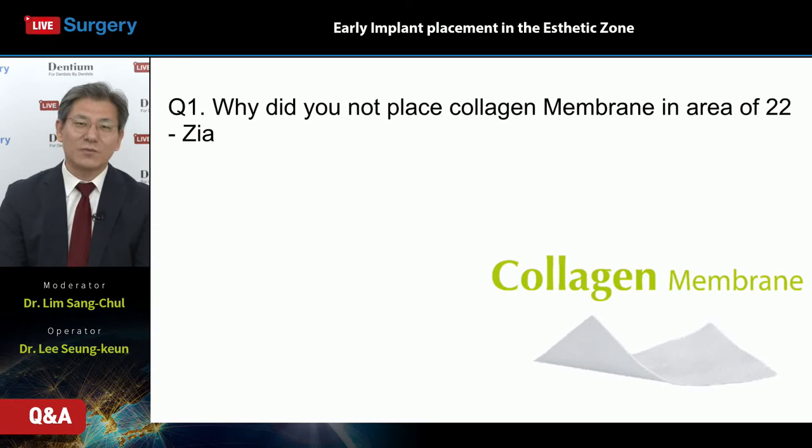So the number 22 area already has an installed implant and just needs more labial contour augmentation, right? So Dr. Lee decided that contour augmentation alone is enough to make a better final restoration. So you have to decide on contour augmentation instead of a GBR procedure. That is why he didn't use collagen membrane on number 22, right?